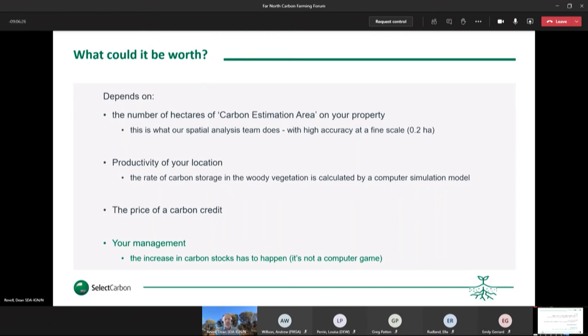The carbon yield that comes from the growth of those small trees as they grow up depends on the productivity of your location. And the carbon content in that vegetation is estimated through a computer simulation model. It's called FullCam. It's written into the methodology. It's what we must use. It's not a select carbon thing. It's what this methodology requires everyone to use.